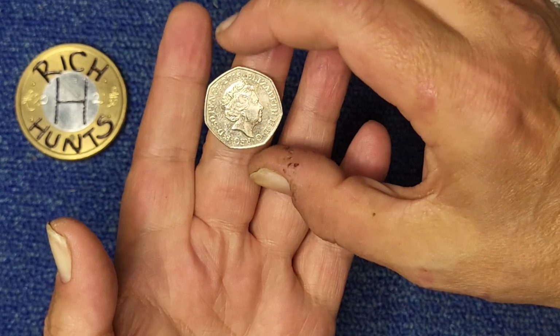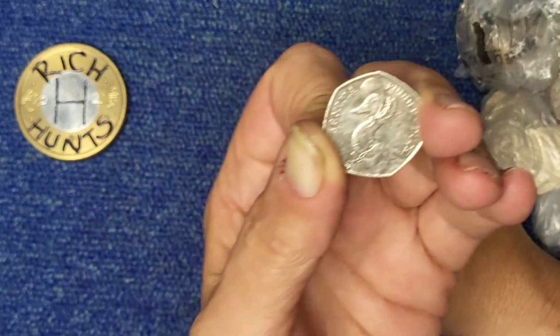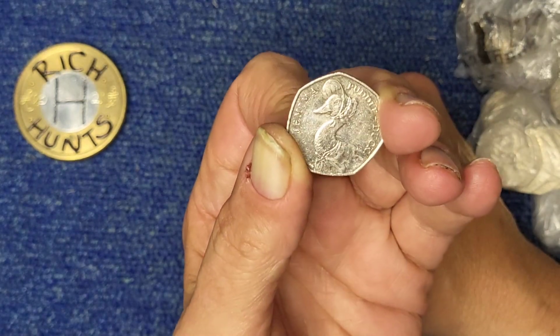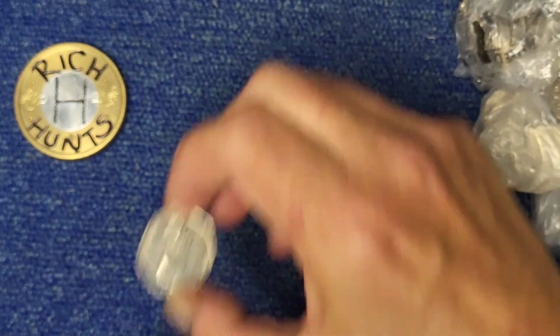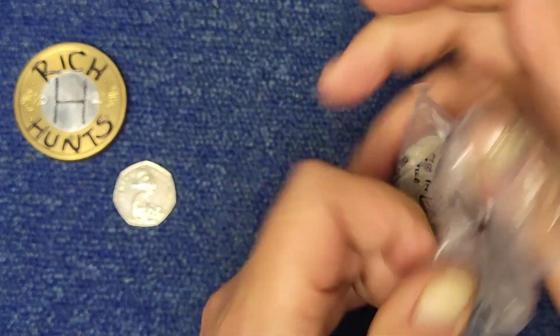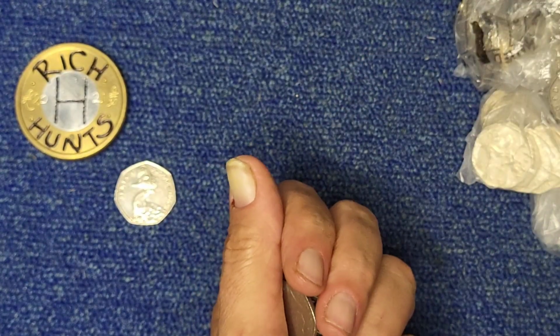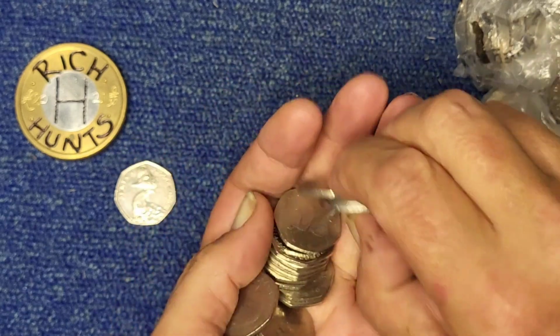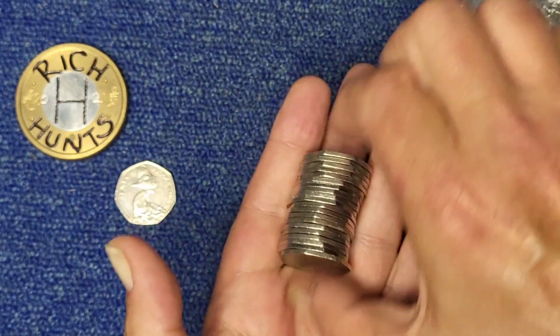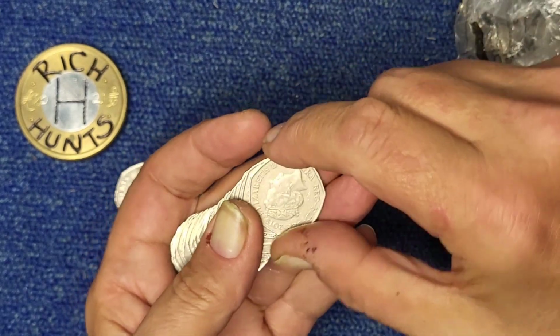2016, it's either going to be a Potter or a Team GB. Oh, boom! Mrs. Tiggy-Winkle, no, Jemima Puddle-Duck. Thank you very much. What a first commemorative. Okay, that was unexpected, and very welcome. Makes you wonder then what else could be there, doesn't it? What else are we going to find?